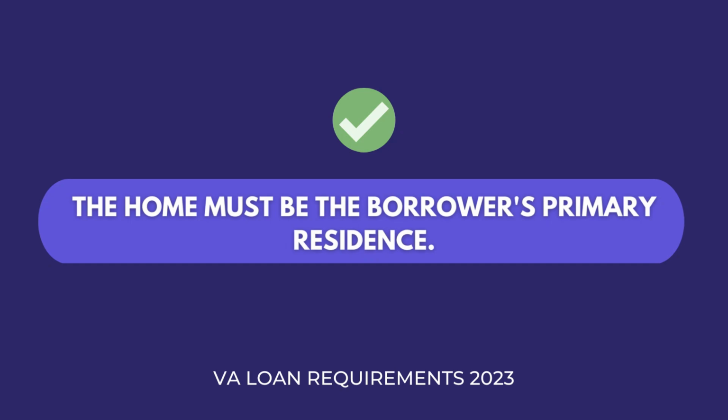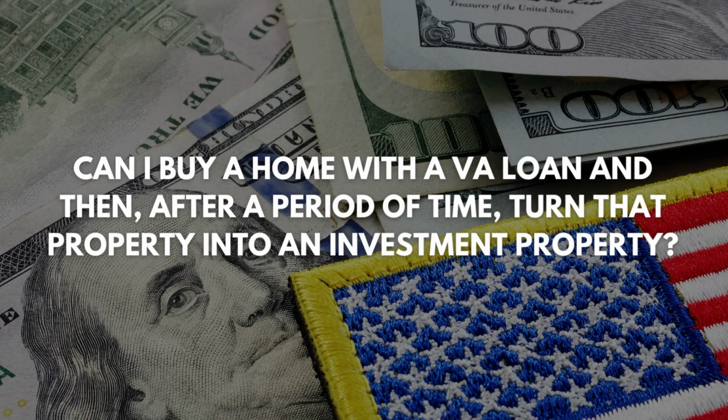And lastly, one of the other cons is that it has to be a primary residence. You can't purchase an investment property using a VA loan. VA requires that you live in that property. Now, one of the questions that we get all the time is, can I buy a home with a VA loan and then after a period of time turn that property into an investment property? And the easy answer is yes. And while there's not a strict requirement on the time frame, I would say that most people say after a year of living in the home is when you can turn it into an investment property and then begin to rent it out.